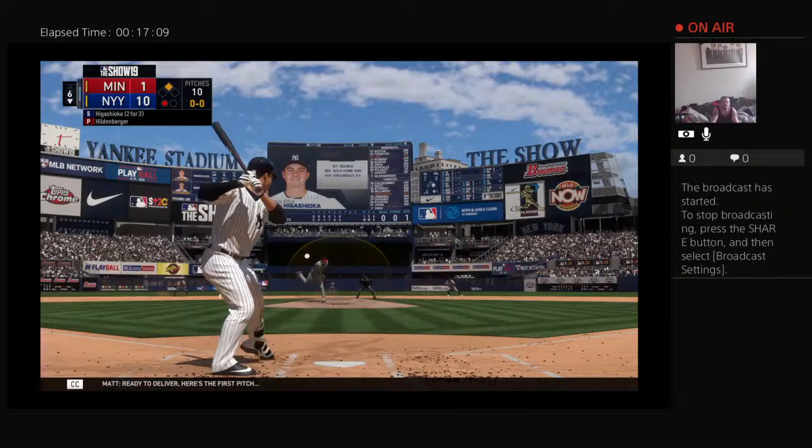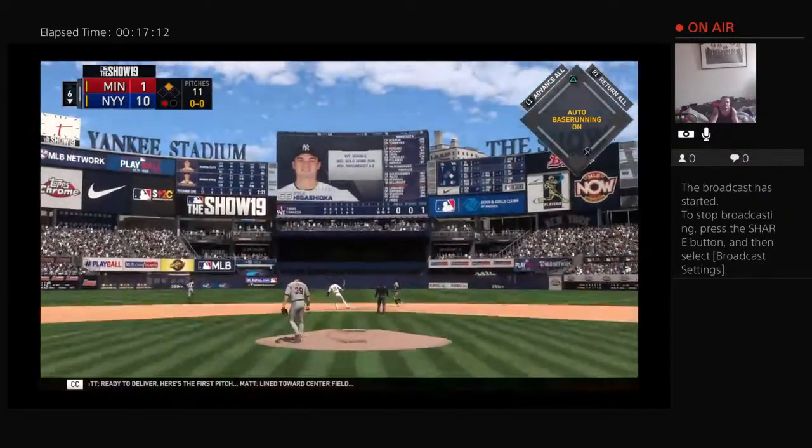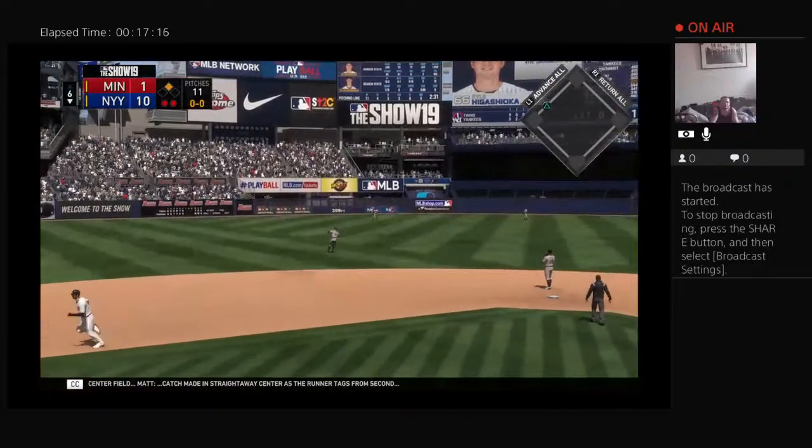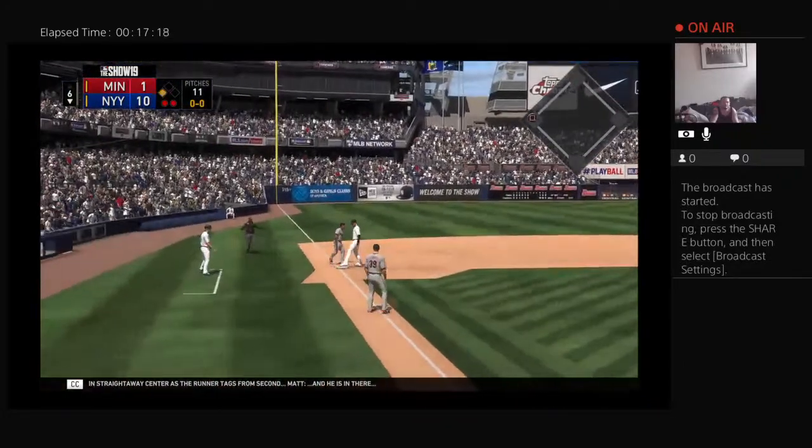Ready to deliver. Here's the first pitch. Line towards center field. Catch made in straightaway center as the runner tags from second. And he is in there.